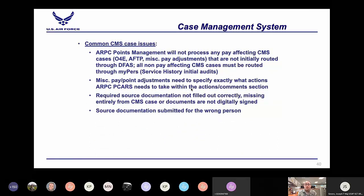So oftentimes we'll receive CMS cases where they weren't initially routed through DFAS. So I just want to make sure that I foot stomp that all pay-affecting CMS cases need to route through DFAS first prior to being submitted to ARPC PCARS or ARPC 04E.